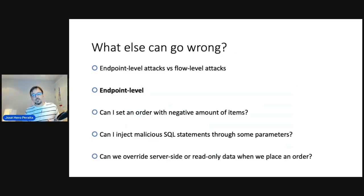And that's something you have to address. What else can go wrong here? So we can look at this from two different perspectives. We can look at endpoint level vulnerabilities, and we can look at flow-based exploits. At the endpoint level, we're looking at things like, can we place an order with a negative amount of items? Can we send a SQL injection statement? Can we overwrite server-side properties of an object?